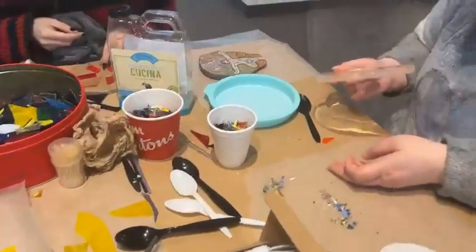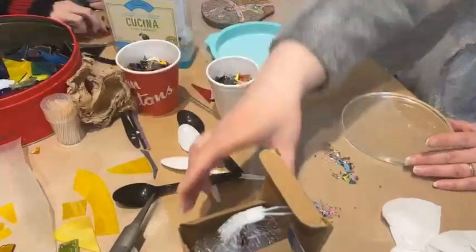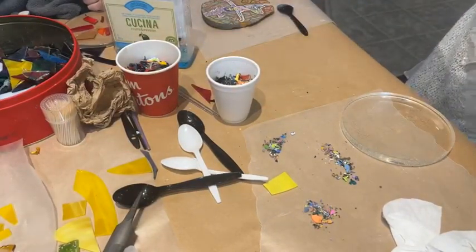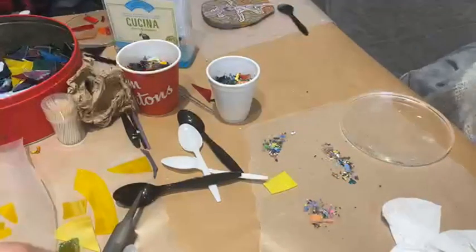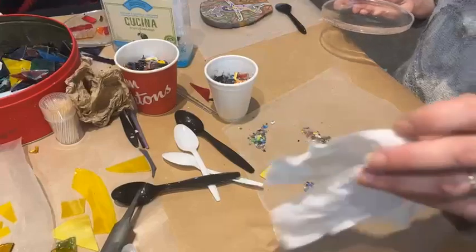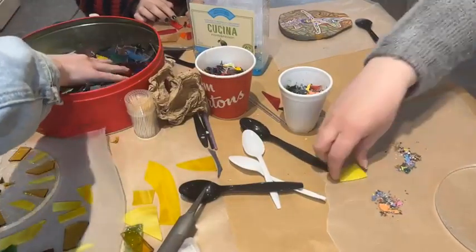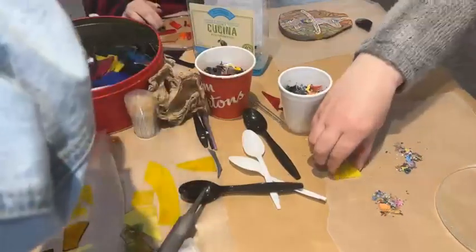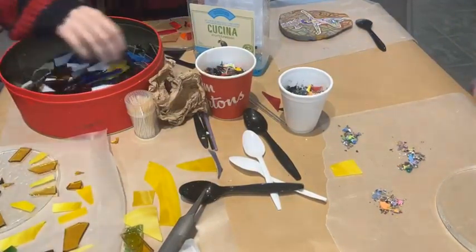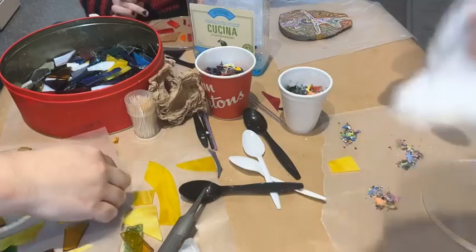Just let me know when everyone's ready. Okay. And we can start mixing resin. I need to break one more piece here, it looks like. Can I borrow that? Thank you. Uh-oh. All right. All right, we're ready. Okay, so let's start. Those are fun.